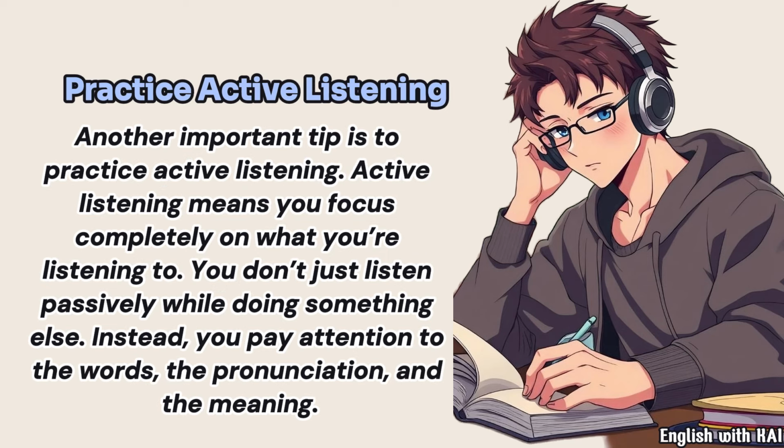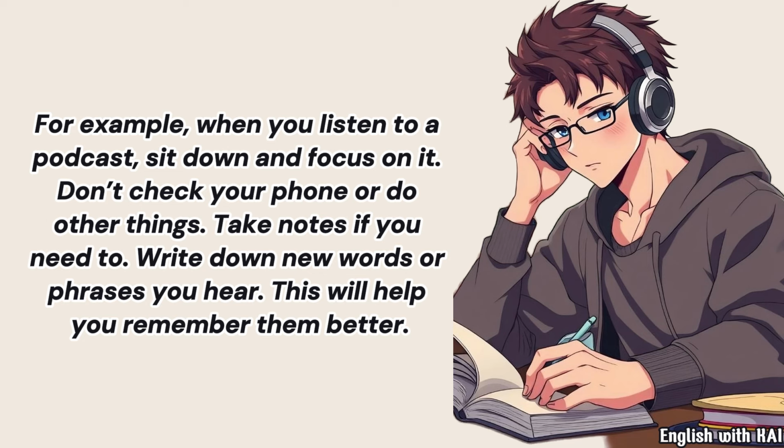Practice active listening. Another important tip is to practice active listening. Active listening means you focus completely on what you're listening to. You don't just listen passively while doing something else. Instead, you pay attention to the words, the pronunciation, and the meaning. For example, when you listen to a podcast, sit down and focus on it. Don't check your phone or do other things. Take notes if you need to. Write down new words or phrases you hear. This will help you remember them better.